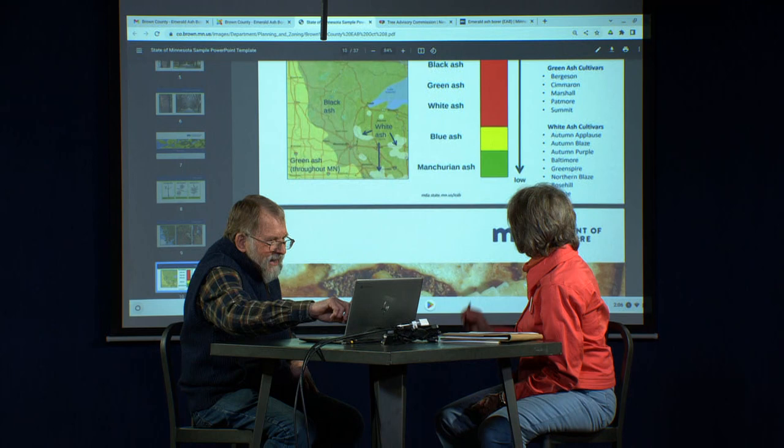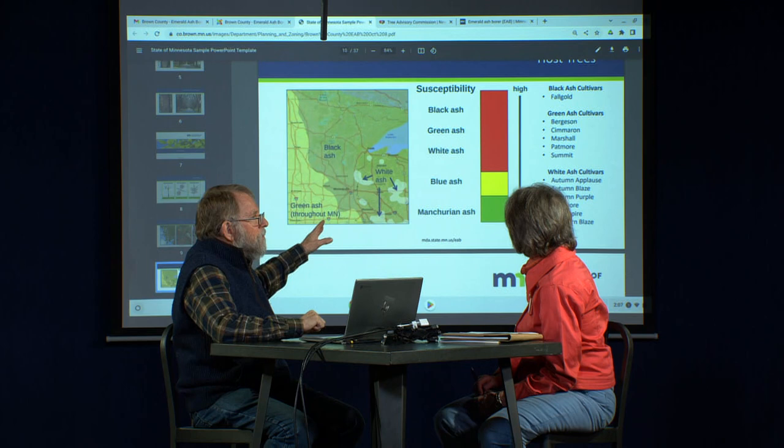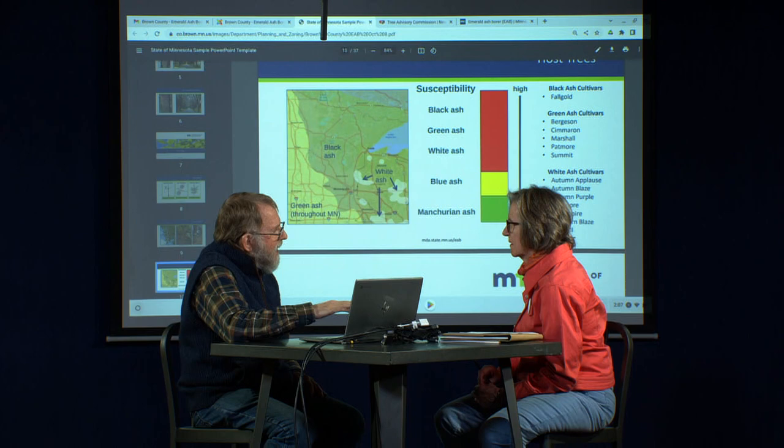Ash is common to Minnesota. It's everywhere. Green ash is everywhere. Black ash likes it where it's wet. White ash shows a little burgundy red in the fall. And mountain ash is not really one of the ashes. It's a different tree. And I haven't read that it's subject to that.